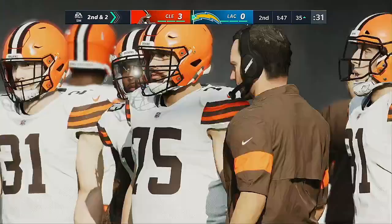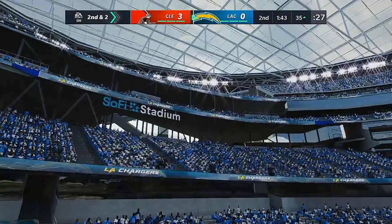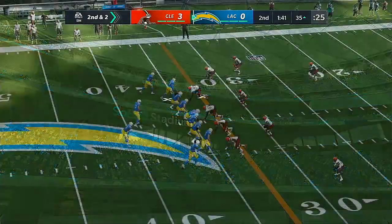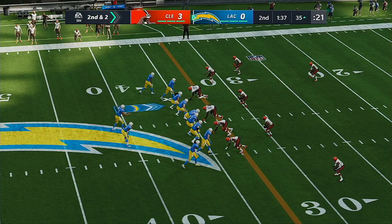Second and two. And forget about the run to set up the pass. They're just coming out throwing. Forget trying to set anything up. They feel like they have the advantage. They feel like they have the matchups, and they're just attacking right now. Yep, going to the air on the opening drive.